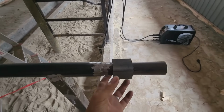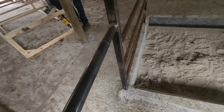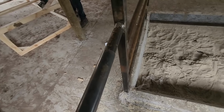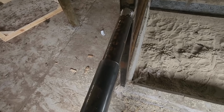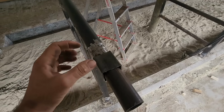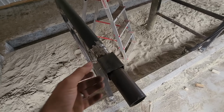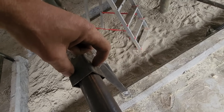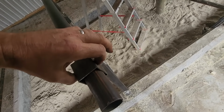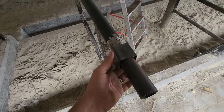So I'm debating between the square one or a round one. This obviously is a nicer fit, but it's pretty snug. And after I get X amount together, I don't think I'll be able to move it anymore. So this would definitely be a lot more movable. And then I'll weld a round one to it where my pipe goes in. And then it's a matter of welding a nut on here and a bolt to tighten it, keep it from sliding when I don't want it to slide. We'll give that a go.